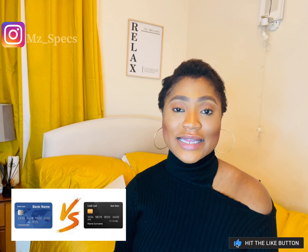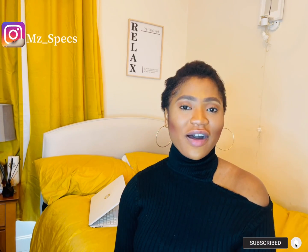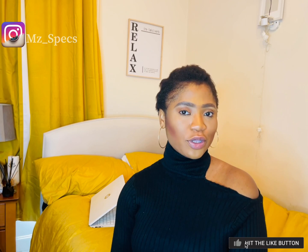You ask me, can you withdraw cash using your credit card just as you would with a debit card? Credit cards and debit cards are very similar, guys. You can use both to pay for shopping, for services, both online and in stores. You can also withdraw money from a credit card as you would with a debit card.